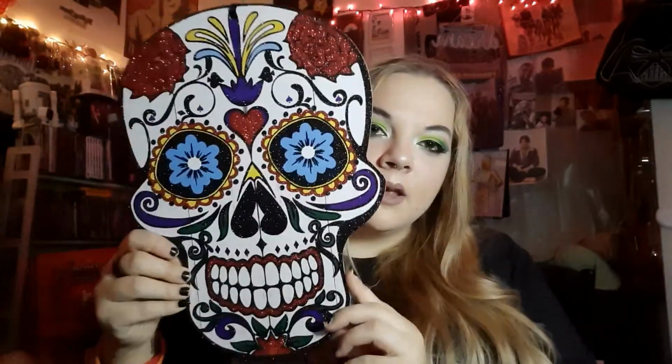I got some fly swatters because there's some gnats and flies and other things coming in my house, and we gotta kill them. So, got that. Got this Sugar Skull sign because I already have one hanging up in the kitchen right now, and I've had that one forever. I just like this one because it's a little bit newer and it's very glittery. The other one's not glittery, so I had to get it.